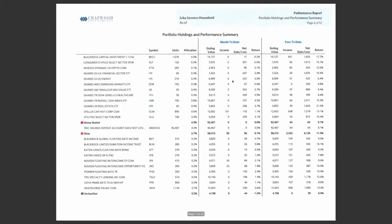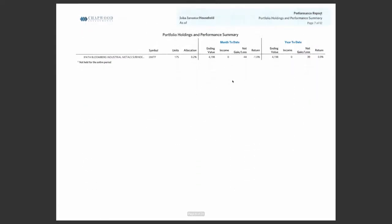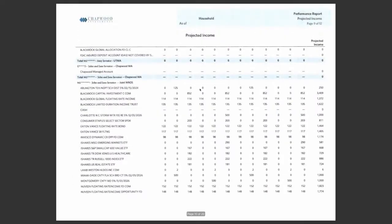And then a lot of people want to know, when am I getting income? Because sometimes dividends just hit, and it's hard to track. So every single time you want your statement, you could call and ask for your statement three or four times a week. We're going to send it to you or make it available to you, and you can see how much income you're getting off of each one of these.